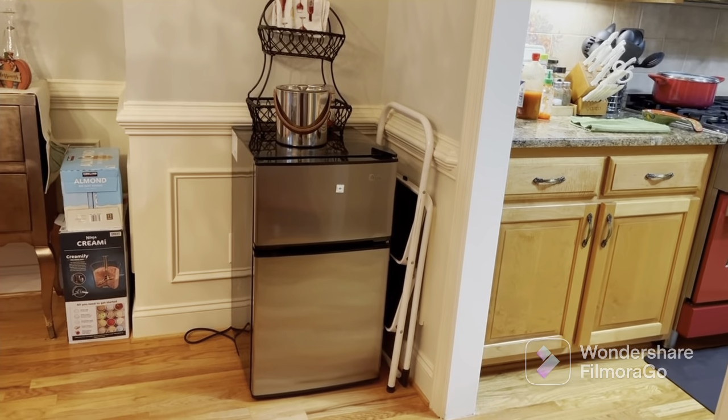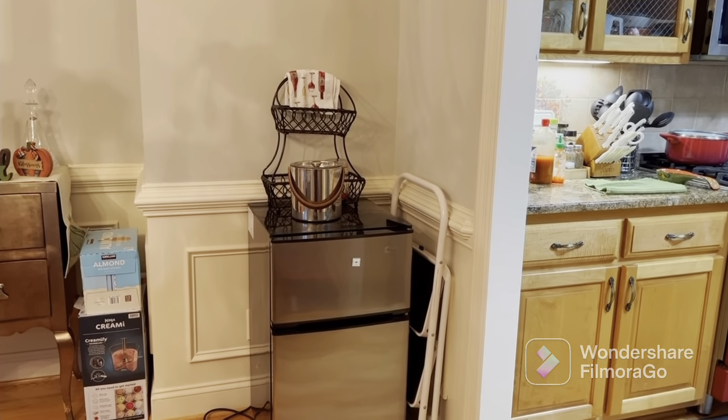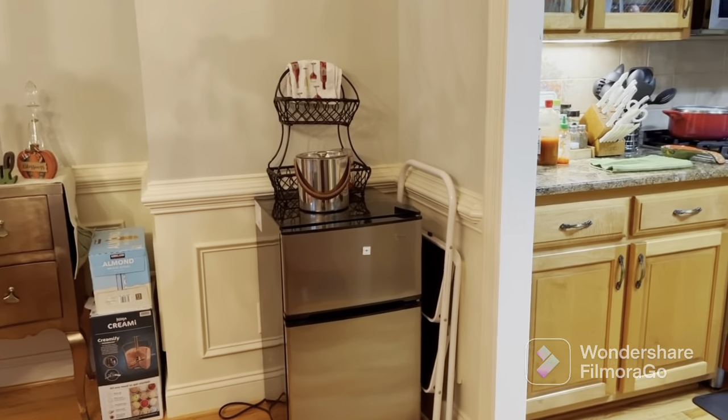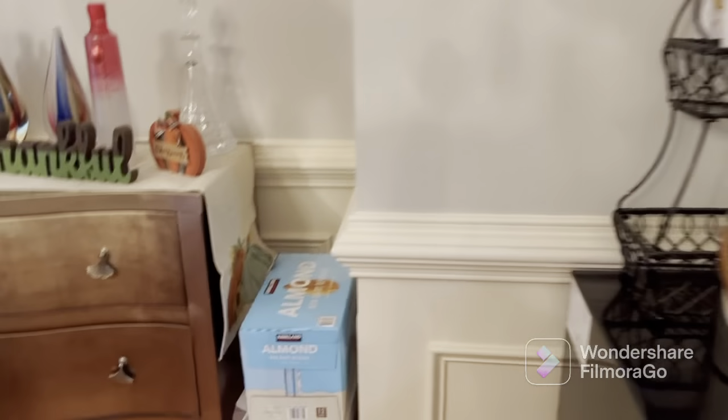That refrigerator, she's going downstairs, as well as the ice cream maker, and my almond milk will go downstairs to the overflow. We just haven't took it down yet.